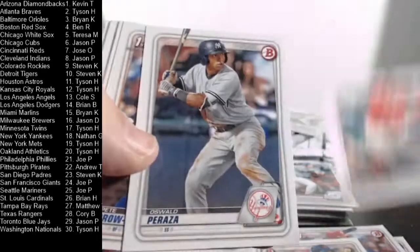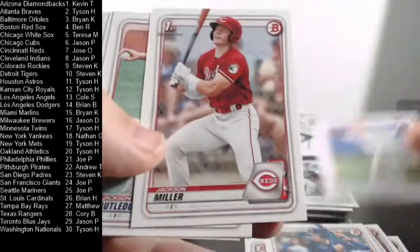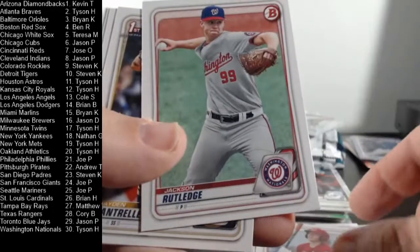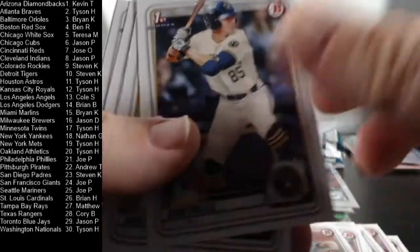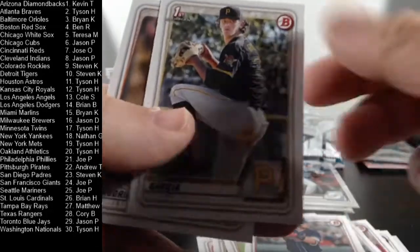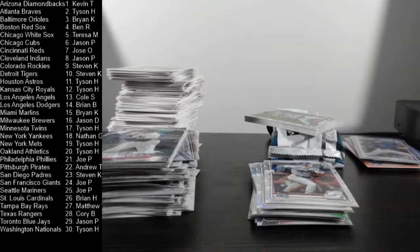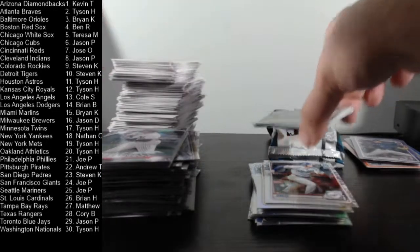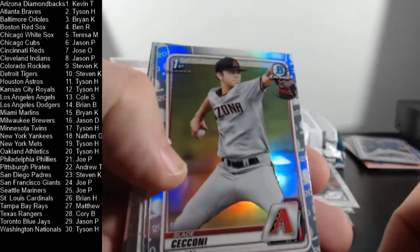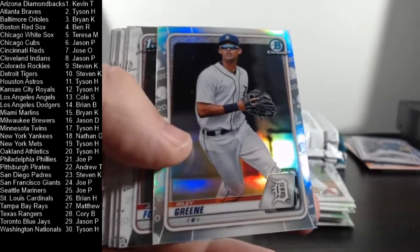Here we have Austin Hendrick, Peraza, Crow Armstrong, Bryson Stott, Jackson Miller, Jackson Rutledge, Cantrell, Santos, Langoliers, Nick Garcia, and Grayson Rodriguez. Our refractor again is Slade. You're going to hit the whole rainbow with him. And Riley Green for the Tigers.